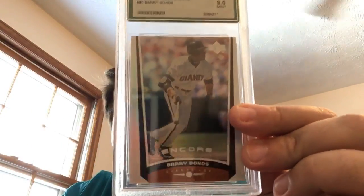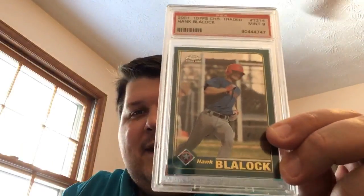BCCG Topps 2007, Topps Walmart, Chase Utley. I don't know the story behind those. I'll check them out. Advanced Grading, Barry Bonds. Never heard of that grading company, nor do I know why someone would grade an Encore Barry Bonds. This card was hot back in the day. Hank Blalock.